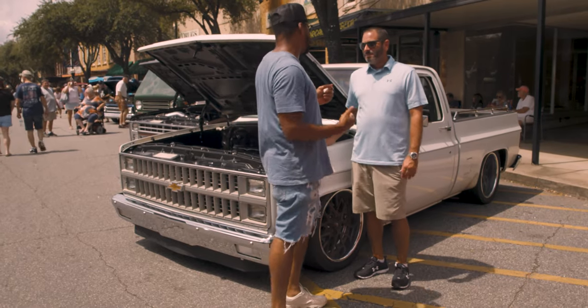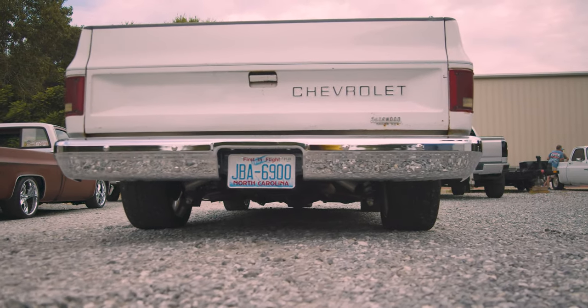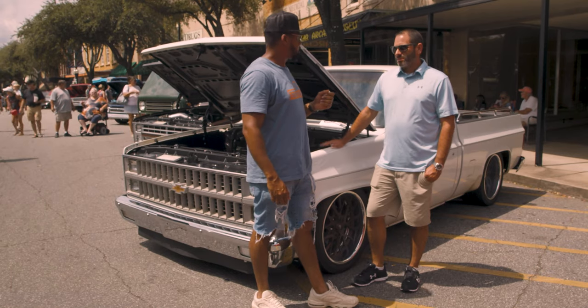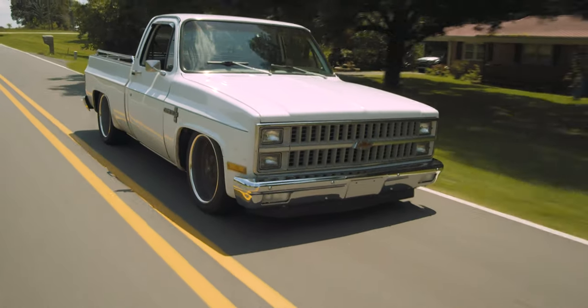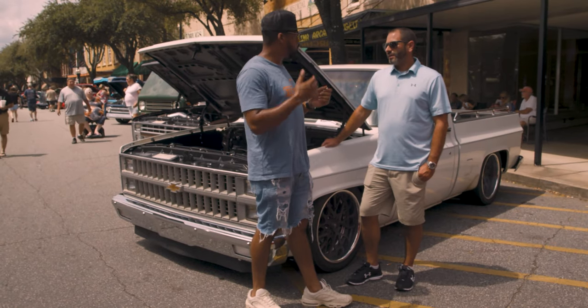Man, so tell us a little bit about the suspension. So it's full Ride Tech, four link in the back. Coilovers all the way around. Ride Tech A-arms, and it rides like a dream. Yeah, it does, man. I rode in it. You're putting some power down, but it wasn't scary.